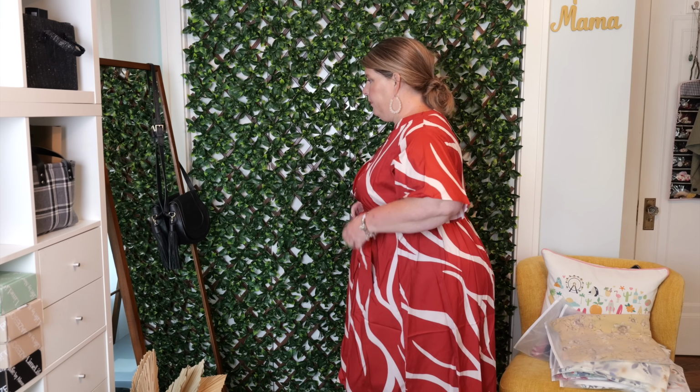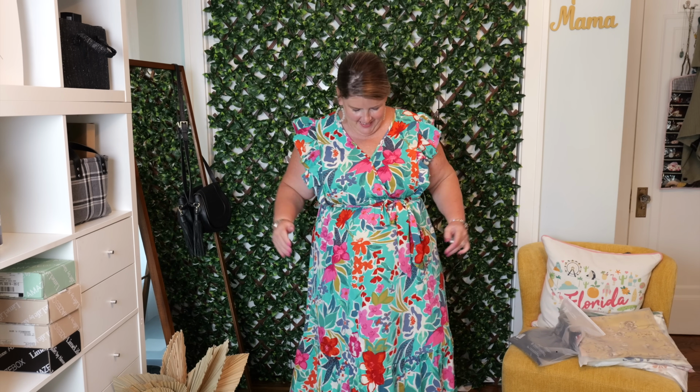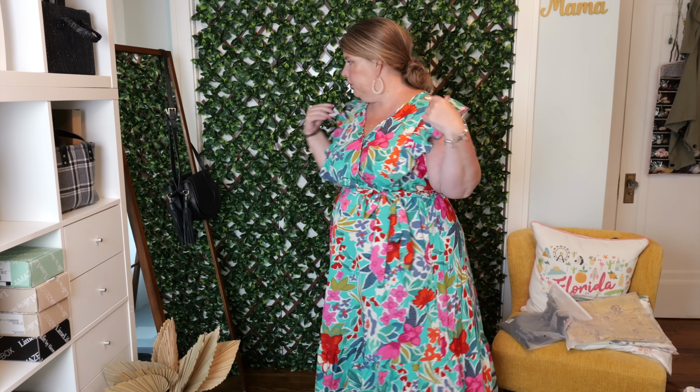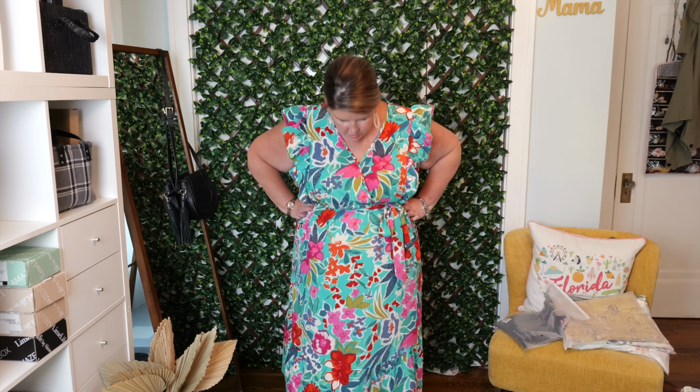And I like that it has a little belt, so it really defines the waist. I mean, does this not scream Priscilla's personality? This is me in a dress, pretty much. It's colorful, so I actually like the sleeves. They don't come down as far as I normally like, but because they have like the cute little ruffle, it brings attention to that instead of my trouble area. I also like the hem at the bottom.